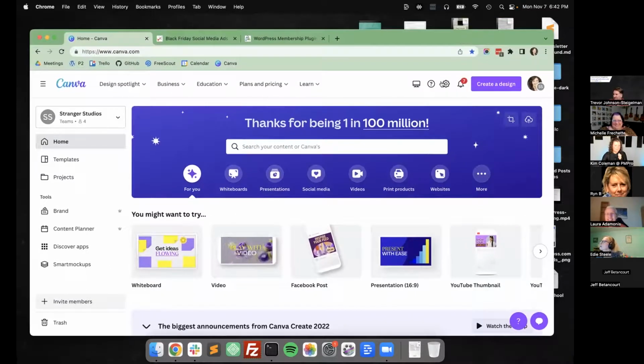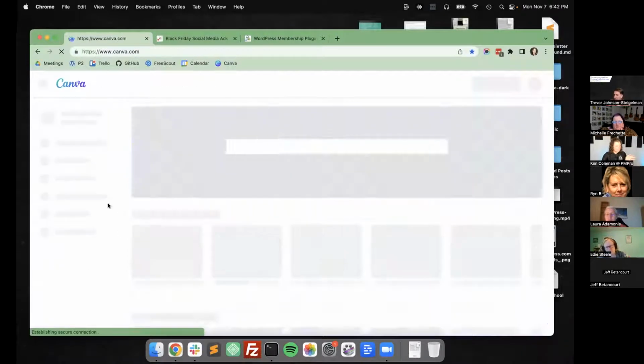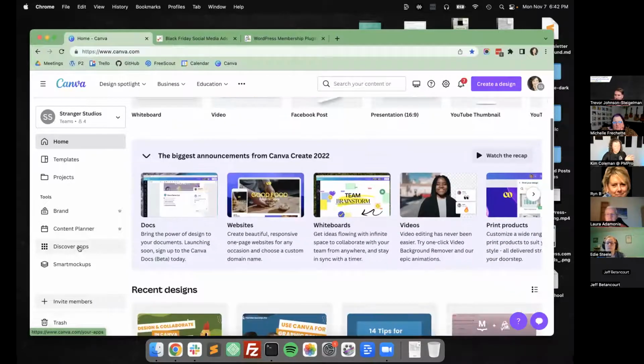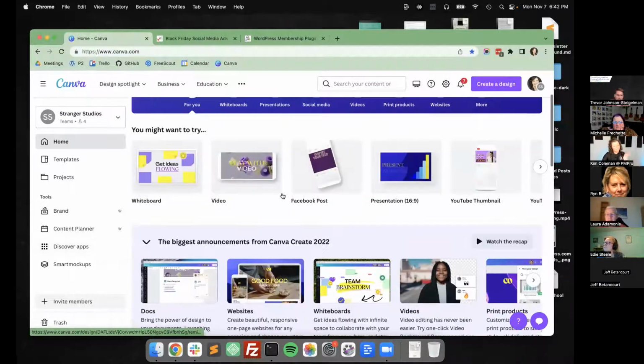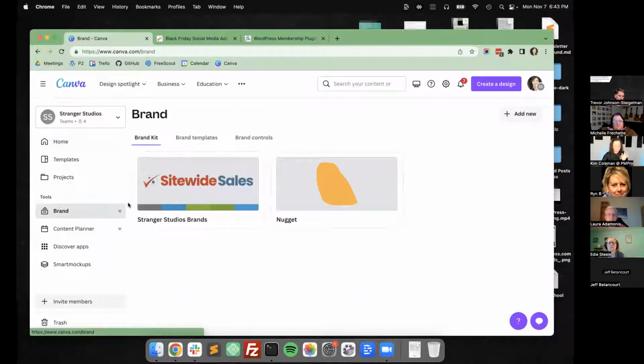This is our Canva account. We have a team account. It is very inexpensive to collaborate through Canva. I think we pay like $120 a year as a team. We have like 6 users within this, and it's just crazy how much value we're seeing from it.